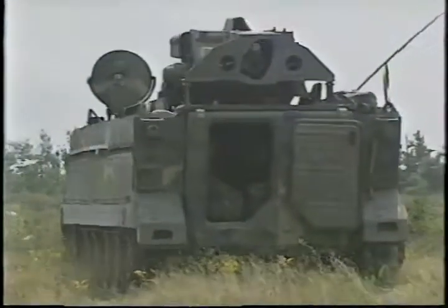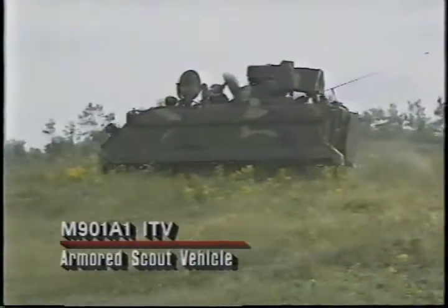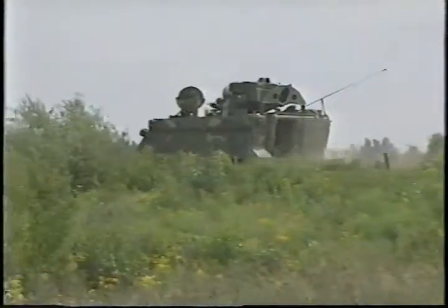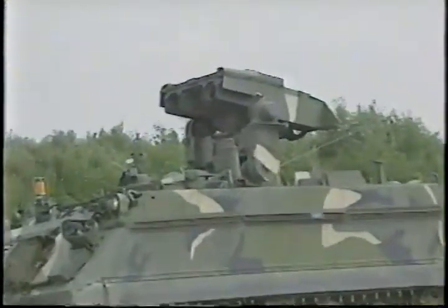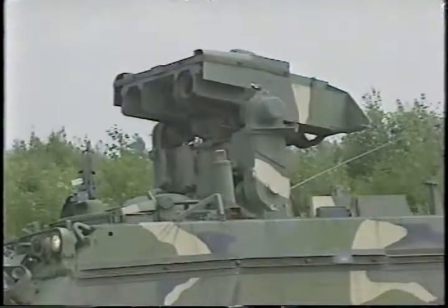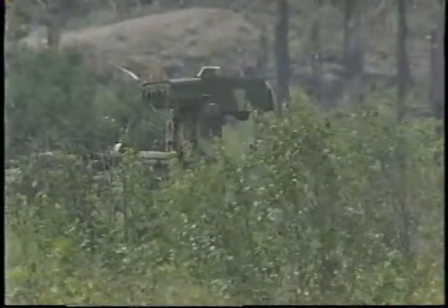In the National Guard tank battalions, the tanks are supported by a scout platoon of M901 improved TOW vehicles. The ITV is based on the highly successful M113 infantry transporter. Its main difference is this hammerhead launcher, which can fire the TOW anti-tank missile. The hammerhead assembly on the roof of the vehicle allows the ITV to hide behind terrain with only the missile launcher itself exposed to enemy fire.